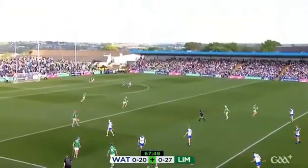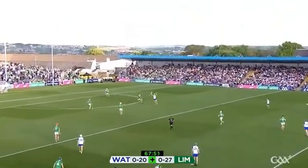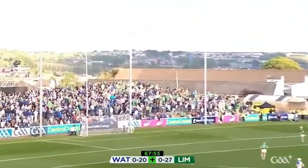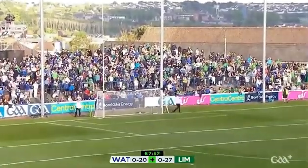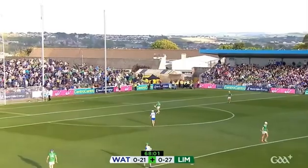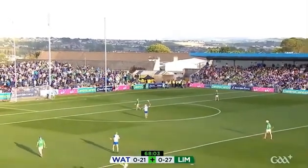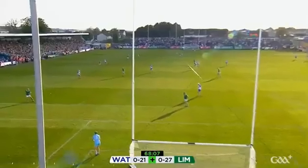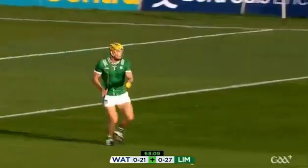Ball back in play. Stephen Bennett into this space in front of the arc, into the hand of Shane Bennett, and Shane Bennett knocks over Waterford's 21st point. The Bennett brothers from Ballysagar combine to leave us with a 6-point game, less than 2 minutes to play.